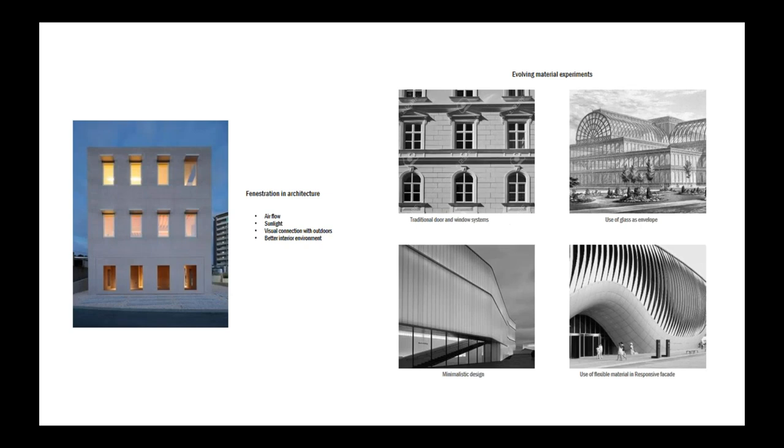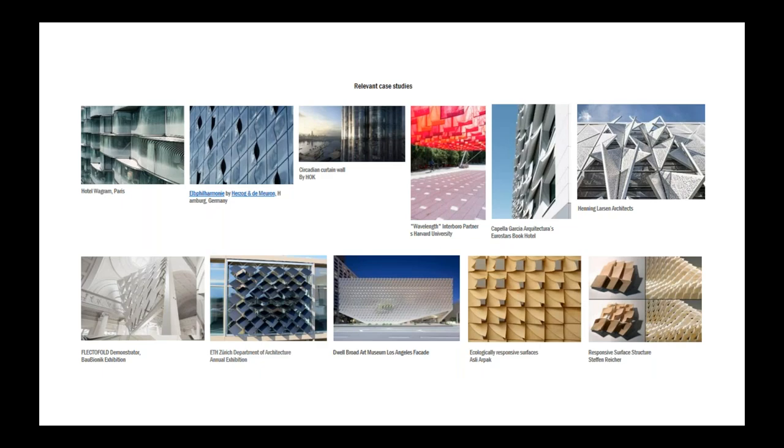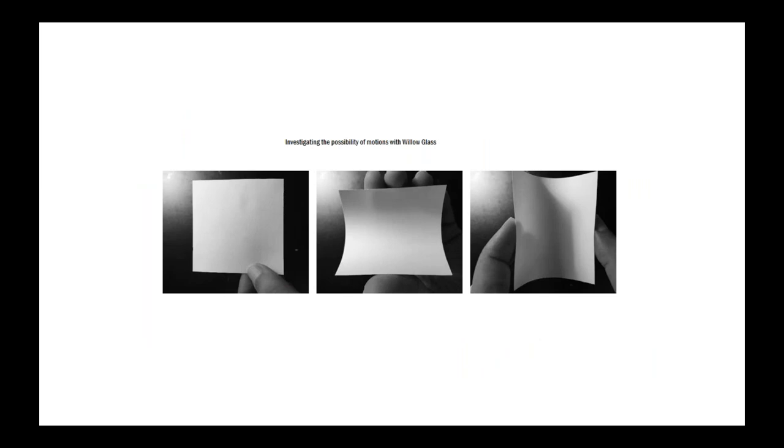So I'll quickly show you the projects, and you'll see how the students progressed their projects from start to end. And I'll try to go fairly quickly. So this is Harshita's work. If you remember, it's redefining the openings. So she looked at fenestration in architecture, a lot of adaptive kinetic facades, and then just getting a piece of paper, starting to deform it and creating different movements out of it.